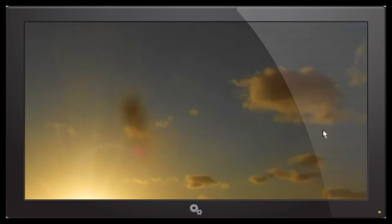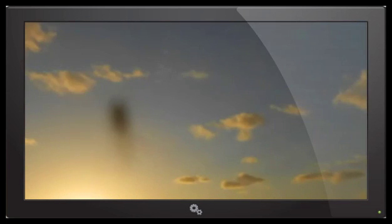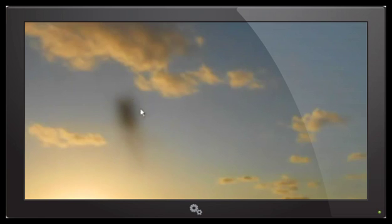I don't think wholeheartedly that that is a lens flare. That is definitely something there in the sky. And here we go. Now, as far as what this object is here, I have no idea. It was not there on the lens before. All of a sudden, it just appears.